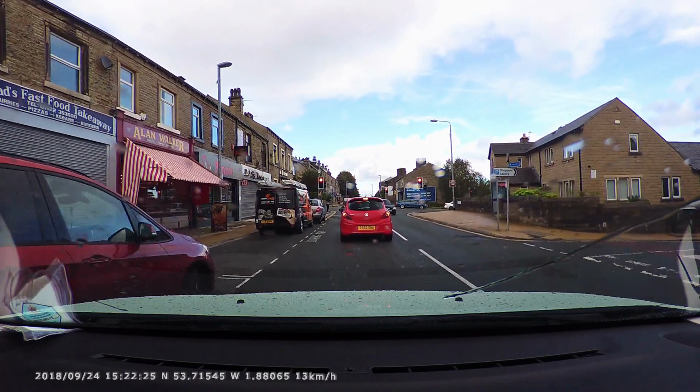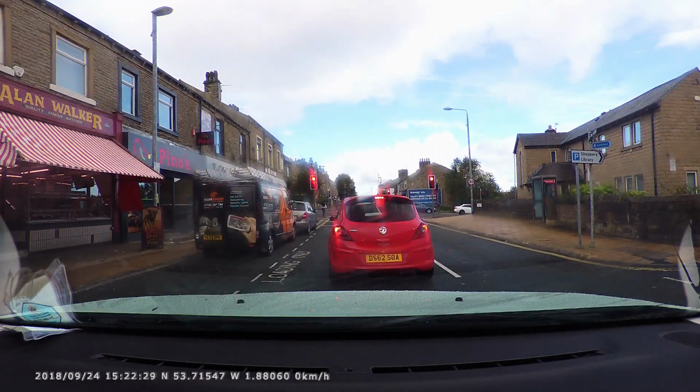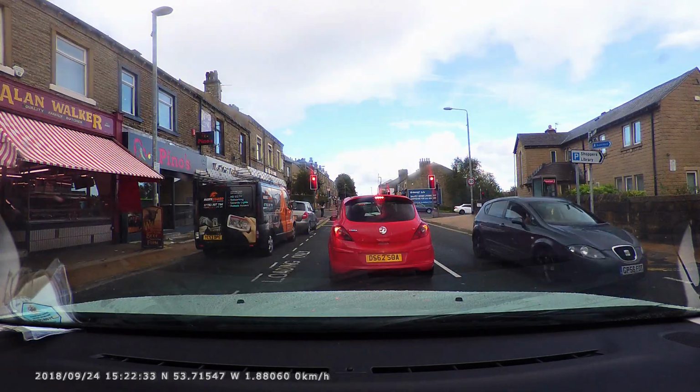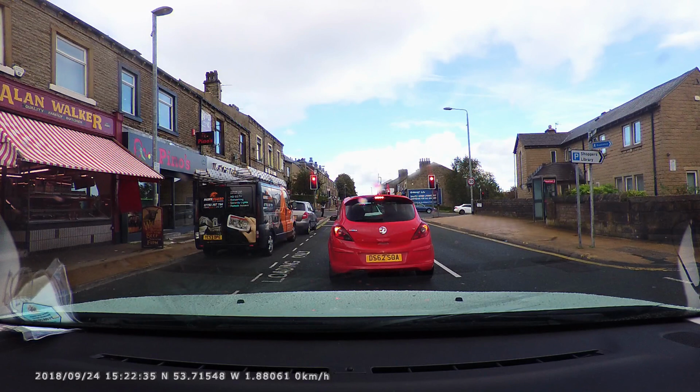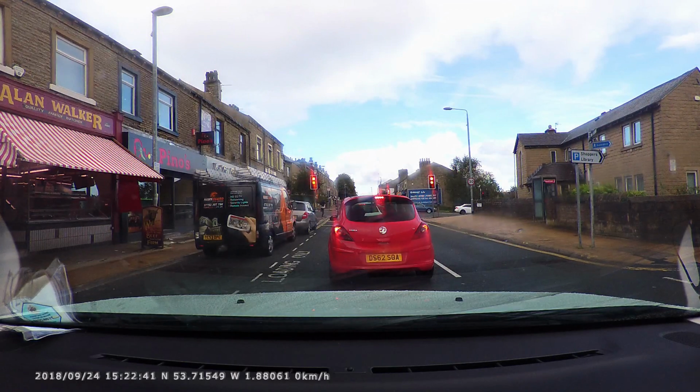Quite often, especially again as we go back to the fact that you've got the learning board or learning plates on the car, that does encourage people to get past you. So keeping an eye on that right hand door mirror to make sure you're not being overtaken is particularly important. The next stretch that I'm going to demonstrate to you will show that even more so.